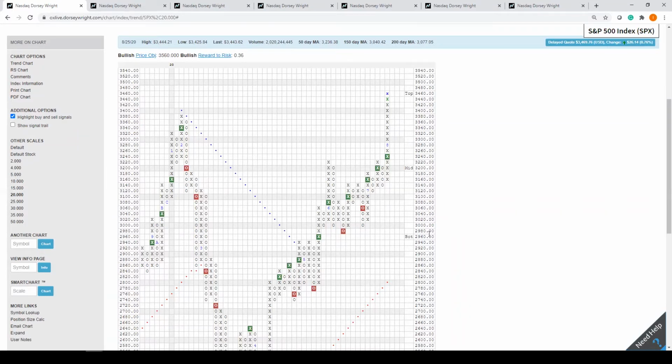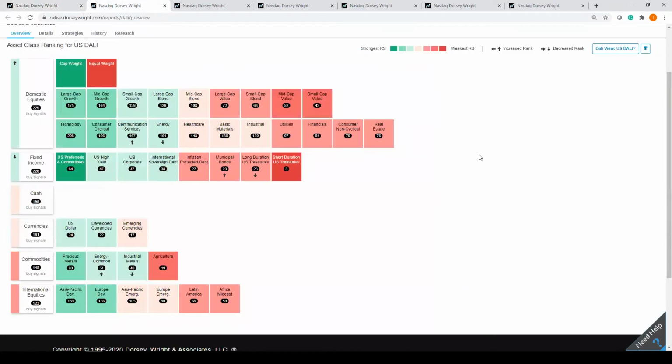But this upwards continuation we've seen for most areas across the domestic equity space over the past couple of weeks has led to some major indicator changes, most specifically with movement yesterday leading to the domestic equities asset class in the dynamic asset level investing tool, or the Dolly page, as we call it, moving back into the number one position, moving ahead of fixed income there by one signal. So it's important to note there, domestic equities moving into the top spot with 229 buy signals. Fixed income now with 228 buy signals.